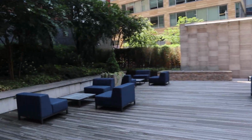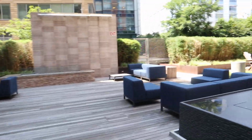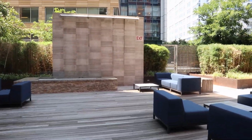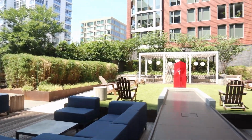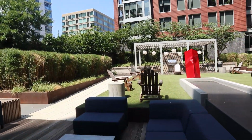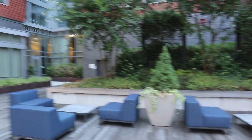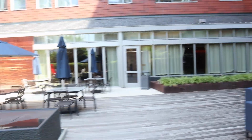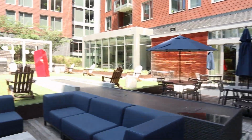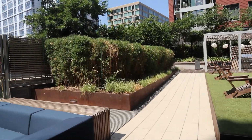The courtyard was absolutely gorgeous. So much seating space. I loved that they have a fire pit and a waterfall, and that's right there. The waterfall just wasn't on when we were touring, but I loved this courtyard space. And she did say that that area right there is not for dogs, which I liked. She said it is for humans. It's not their dog park. And so that was nice.